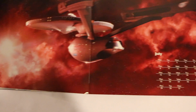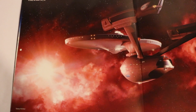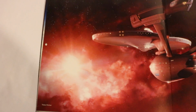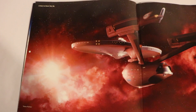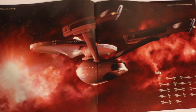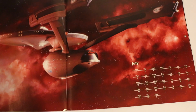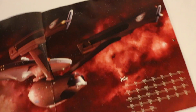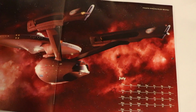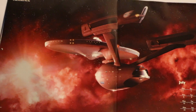This one has my favorite rendition of the Enterprise. A Star to Steer Her by Tobias Richter. The movie Enterprise here, the refitted 1701. And can I tell what this one is? Yes, it is a 01, it's not the A. This is in the rear nacelle there, the rear of the left nacelle there.